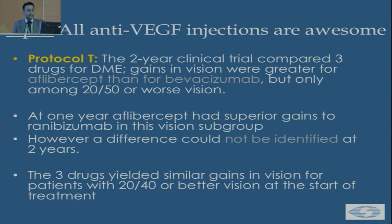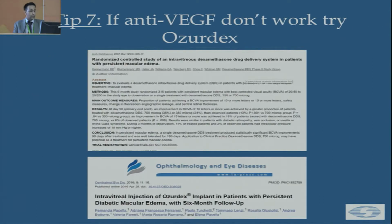Tip number 6, and this is the topic of today, all anti-VEGFs are awesome. I'm not just saying it emotionally that they're awesome. Protocol T compared Avastin, Lucentis and Eylea, and it found that the gains were of course greater for aflibercept than for Avastin, but only for patients with worse than 20/50 vision. At 1 year aflibercept was better than ranibizumab, but at 2 years this difference was not identified. So all are really good, and we can use almost any of them for this.